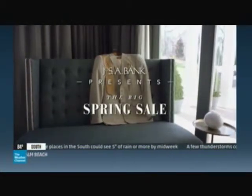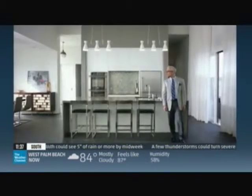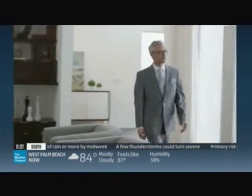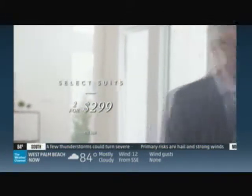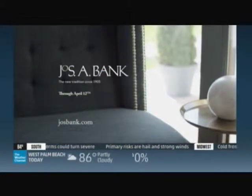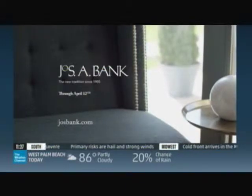Joseph A. Bank presents the Big Spring Sale. All suits and sport coats are on sale, featuring executive and Joseph suits just 2 for $2.99. Sale ends Sunday. Joseph A. Bank, the new tradition since 1905.